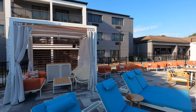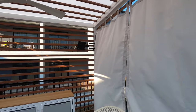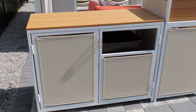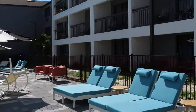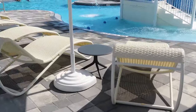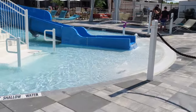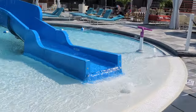Looks like they can hang a TV up there too, for the people who rent these cabanas, but they haven't. Probably in the future. Got the cool bucket up there. Got some nice furniture out here. Water slide.